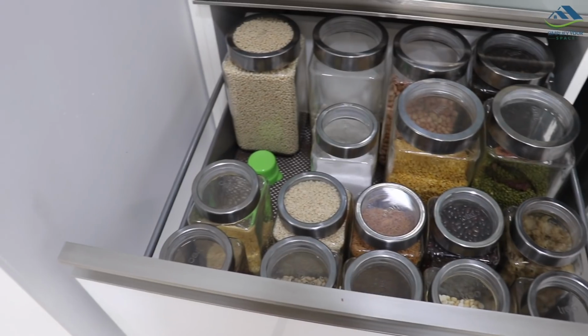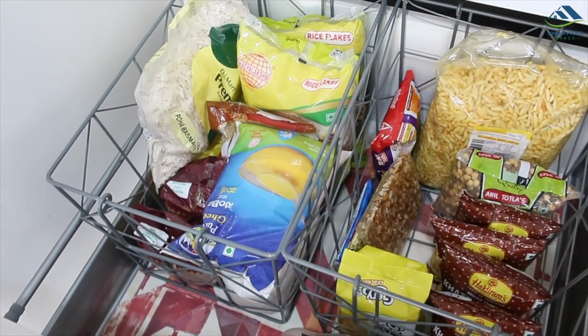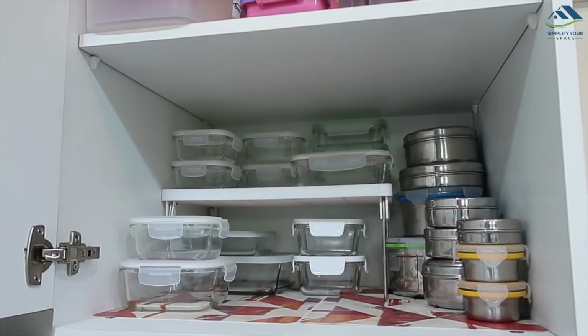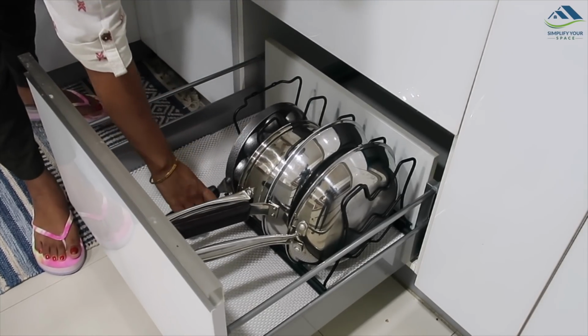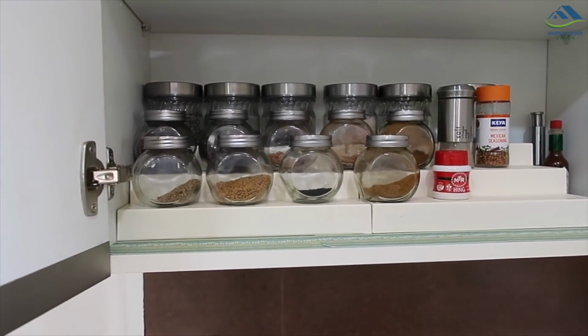And now we are done with the pantry also. By following these steps, it was easy for me to complete my kitchen decluttering. Now as lot of stuff is out, it has generated more free space. The kitchen looks neat, well organized and easy to access.